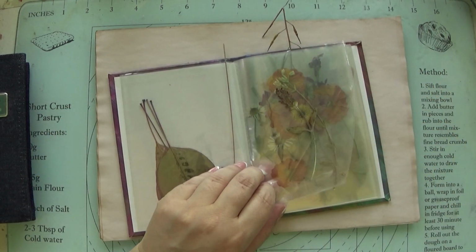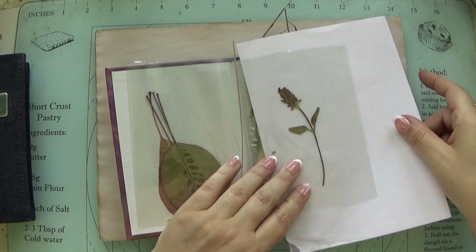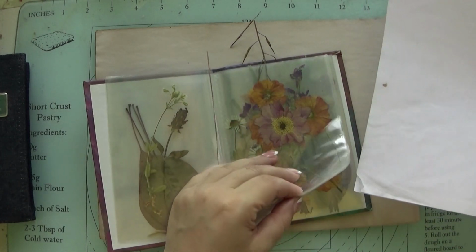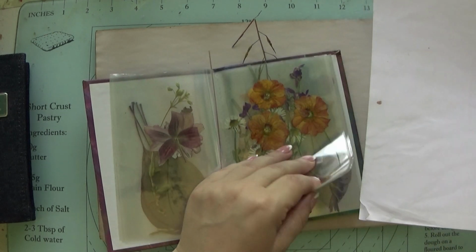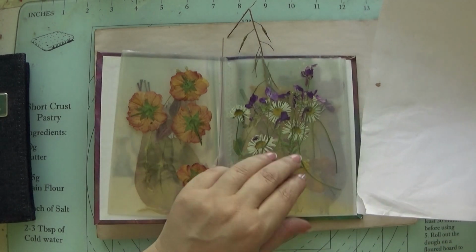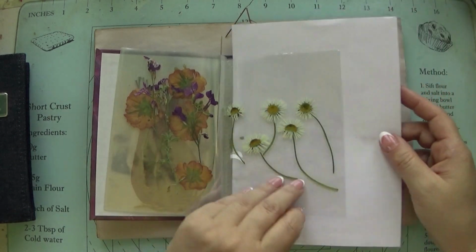And let me get a white sheet here so that we can get a proper look at some of these. There we go. I'm not going to show you every one of them, but you know, these are some of the things that I would have picked. This one actually came from my garden, as did these ones, but I think the rest of them are all from walking through my neighbourhood and just picking up little bits and pieces as I was going. So we have some beautiful specimens here.